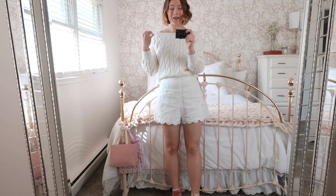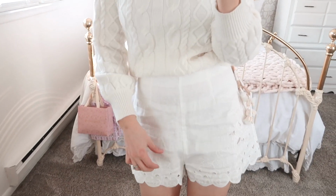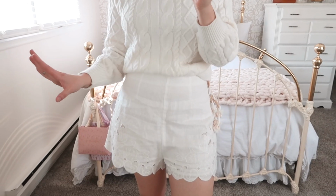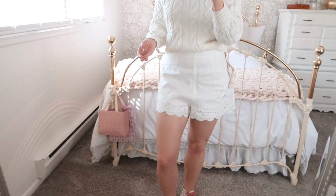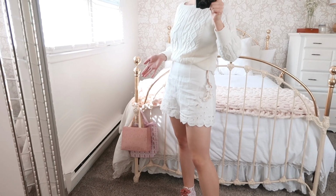The only thing that I'm noticing about these is that as I'm walking, see how I get a little bit of bunching right here? It's not awful or anything, but it is something that I'm noticing as I'm moving around, but it's so minimal that I don't think it's going to be a problem for me.